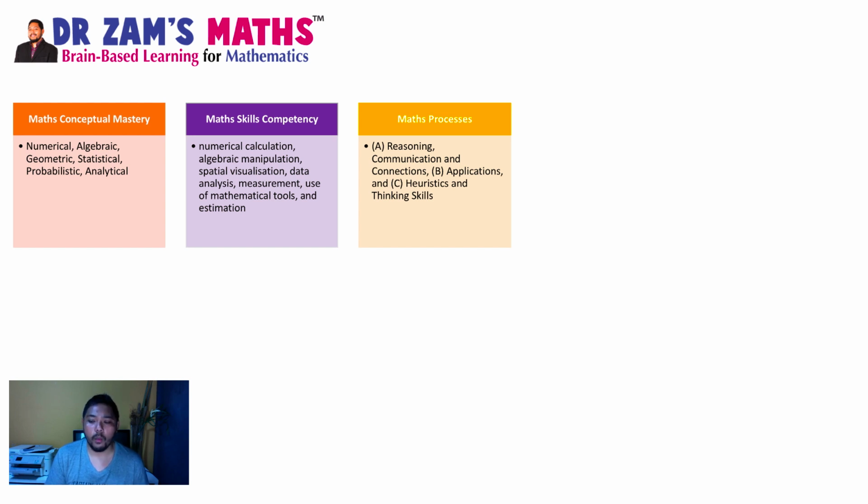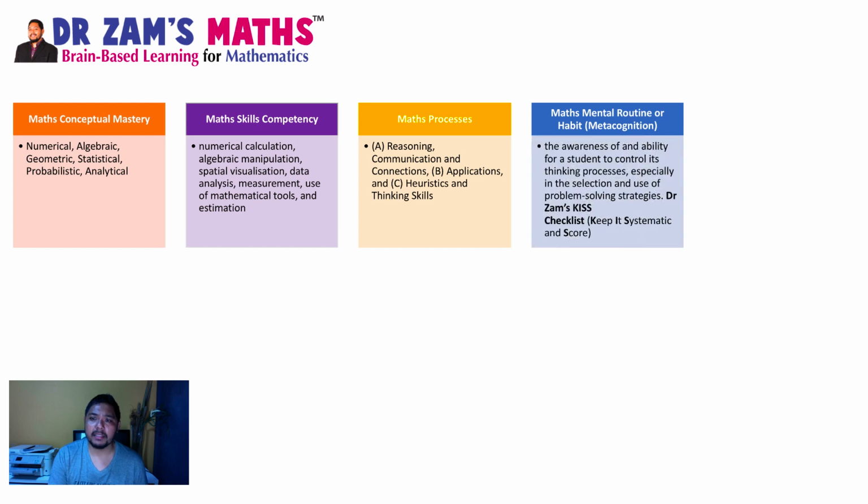And of course, the one that I think parents now would know would be heuristics and thinking skills. Alright, then what about the math mental routine or habit, meta connection? So basically, meta connection is the awareness of an ability for a student to control its thinking processes, especially in the selection and use of problem solving strategies.